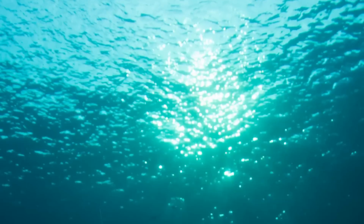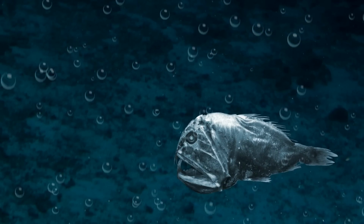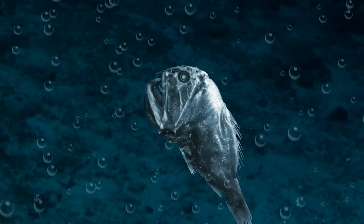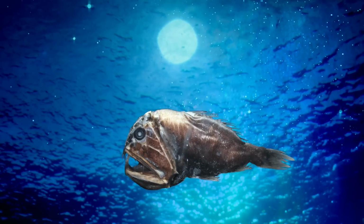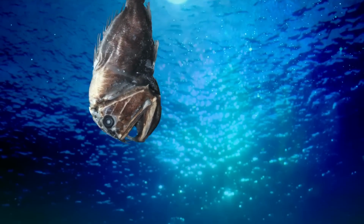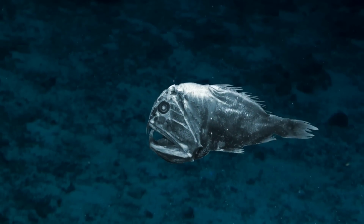A regular day in the life of a fangtooth looks like this. By day, they prefer to remain in the gloomy depths. Me too, fishies, me too. It's only towards the evening that they migrate toward the surface to have a feast under starlight. How romantic. And by daybreak, they return to the deep. What a chill schedule, am I right?